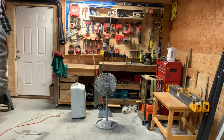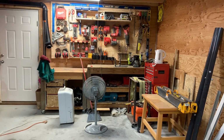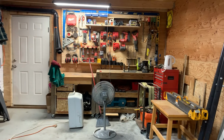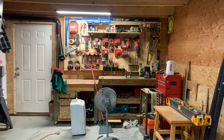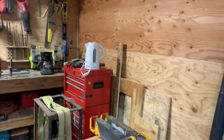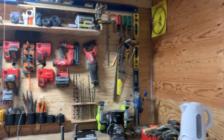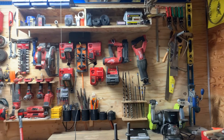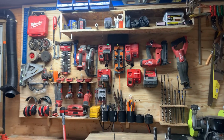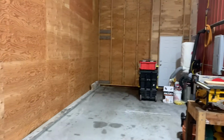But we got our compact little tool area set up. Almost set up, 75% there. We still got another half wall to do. Oh yeah, that's right. We still got a section right here that's gonna be kind of similar to this. It's gonna be neat closing it off with our timbers. And then we're gonna have a stack of timbers here, and all along this wall here.